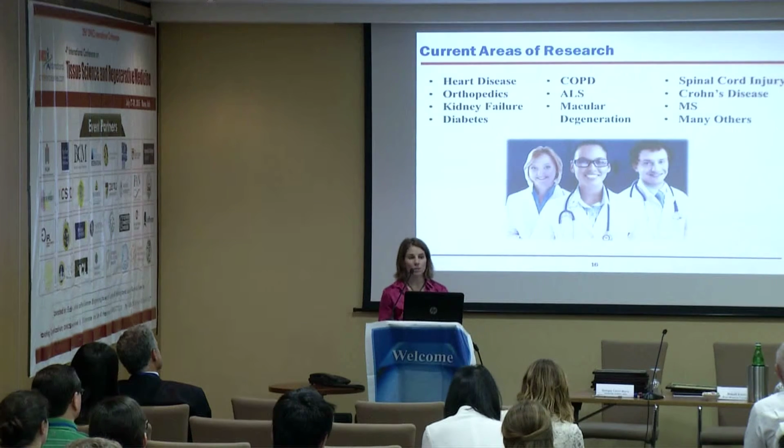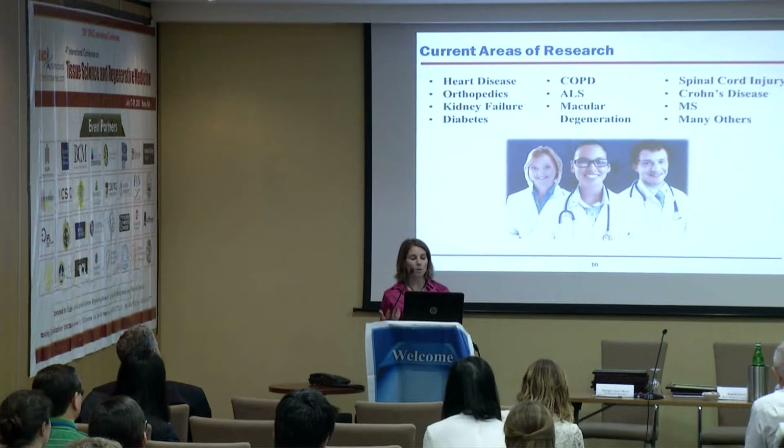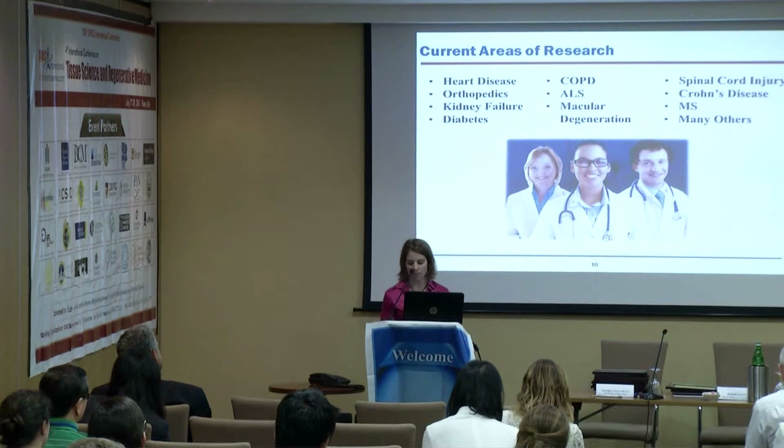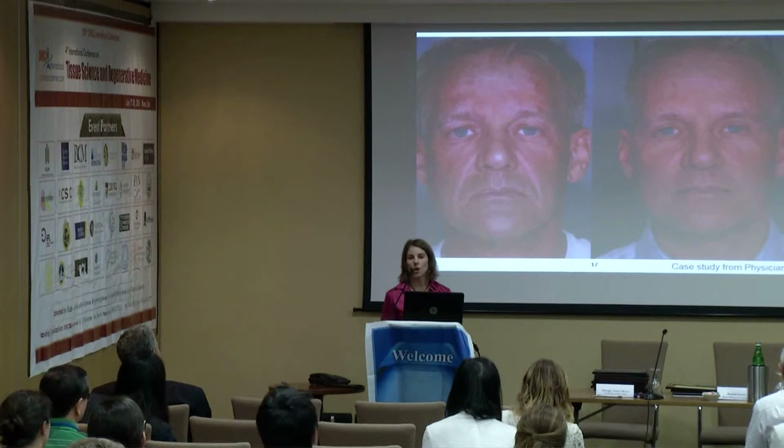So some of the different areas of research using the stem cells from the fat, really anything where there's inflammation, injury, damaged tissue, because these cells can help to promote repair. So you can use these in many different applications, and all of these spaces are being studied right now in animal studies, some of them in clinical studies, and you're seeing a lot of different groups working on using the adipose cells for many different indications. So I want to share with you some of our results.